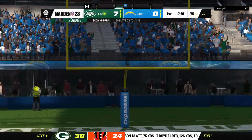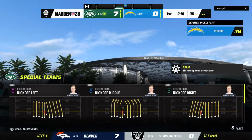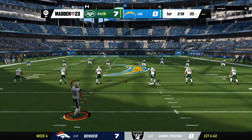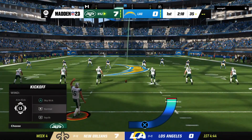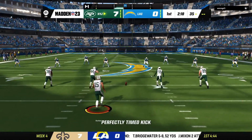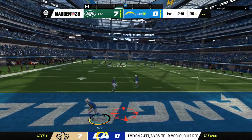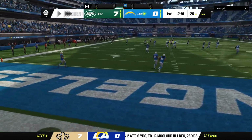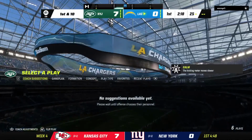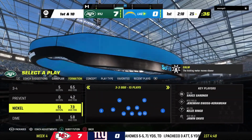Extra point by Butker is on target, and that makes the score 7-0. Now after the touchdown, here's Butker on to kick it away. And that one will bounce out of the back of the end zone, so we will start here at the 25.